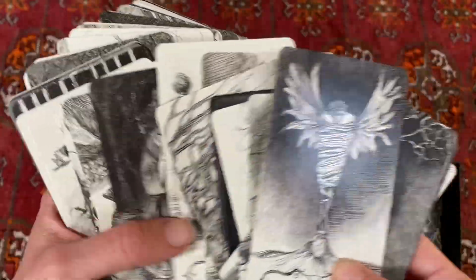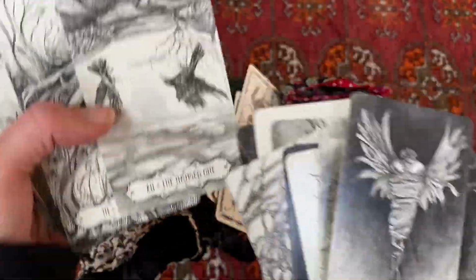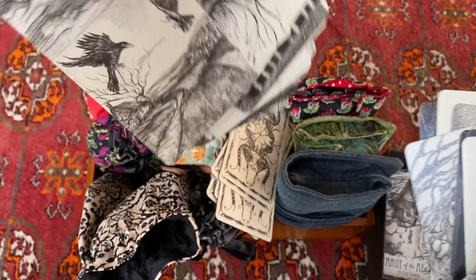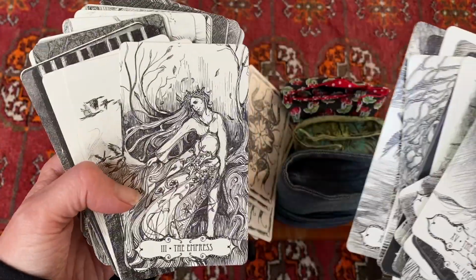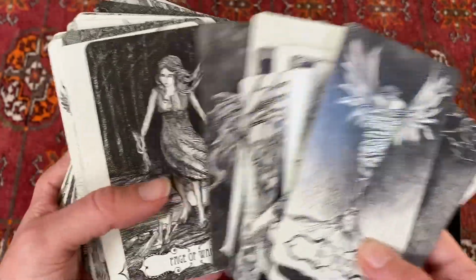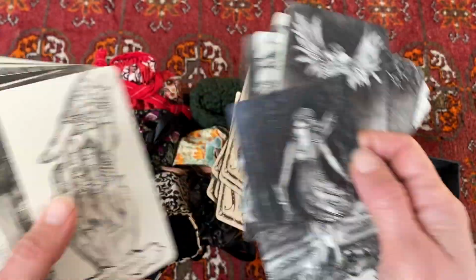I'm kind of all over the place in how I'm describing this deck, but I do feel like that's how it makes me feel. How cool is the Hanged Man? I mean, it's actually giving you the upside down perspective as if you're hanging. There's something a little bit more visceral about it, something that really taps into thought and emotion for me.